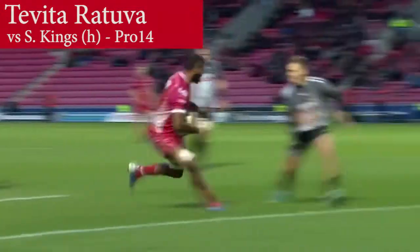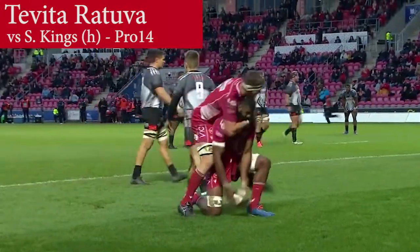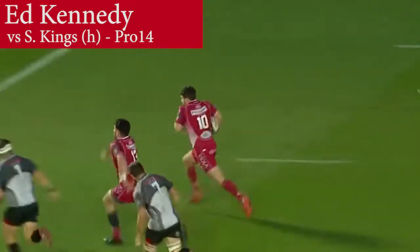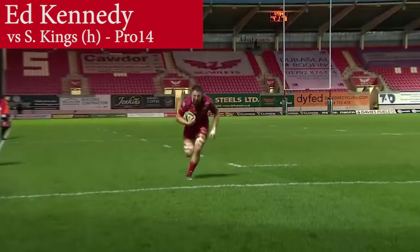Excellent offload. And it's going to be an opening try. Tevita Ratuva, excellent play from the moment. Bill Price, McLeod, very comfortable with ball in hand now. There's a chance through Dan Jones to attack. It's the run-in for Ed Kennedy for the Scarlets.